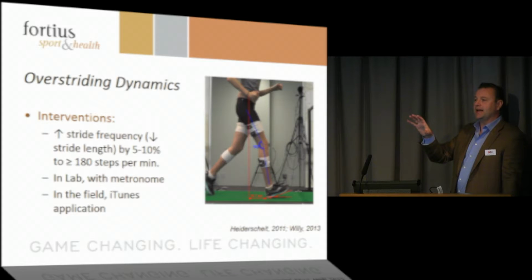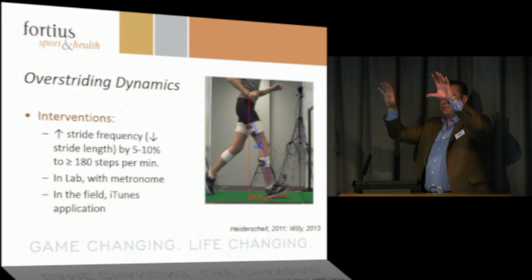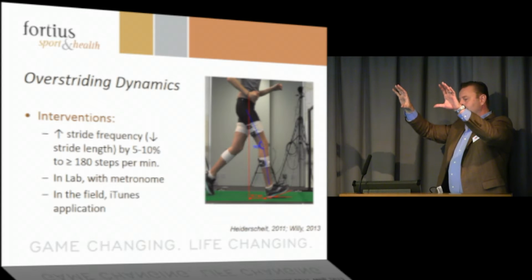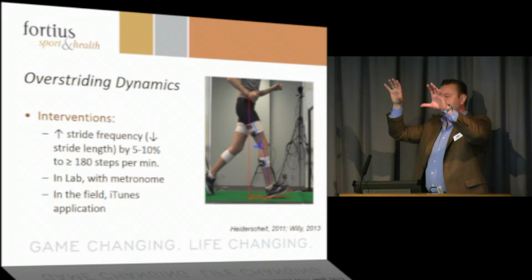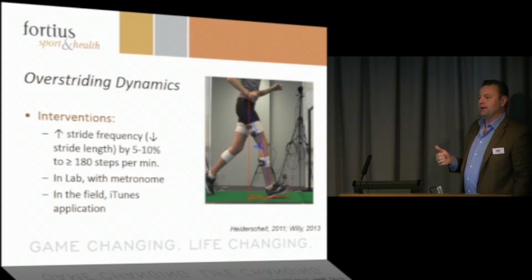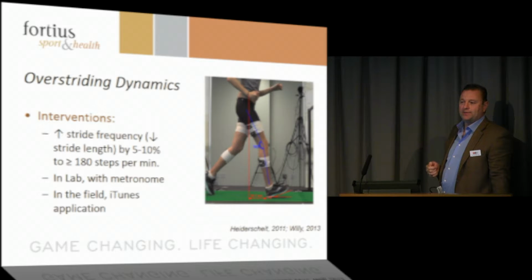Now, we can do it in the lab. We have a large visual metronome that does left, right, left, right, left, right, and we'll match it to their performance, and then on the fly we'll adjust it and remeasure. It's very simple, though, to educate your patients to use an iTunes metronome. So there's a number of different downloadable apps now on iTunes that you can simply put on your phone.